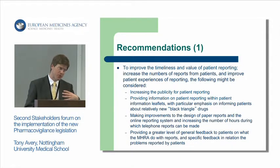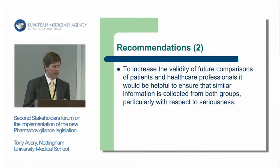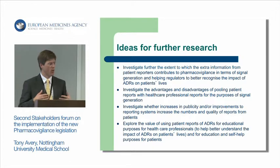We must recognise the potential burden on regulators, but even just automatic feedback that would at least explain to patients or reporters what sort of things are likely to happen to their report would be helpful. In terms of increasing the validity of future comparisons of healthcare professional and patient reports, I think it would be helpful to ensure that similar information is collected from both groups, particularly with respect to seriousness. And then we had a number of ideas for research.